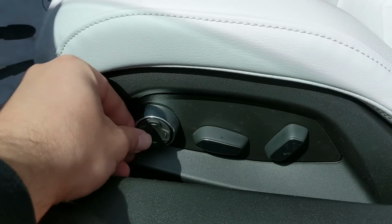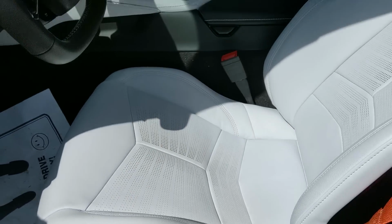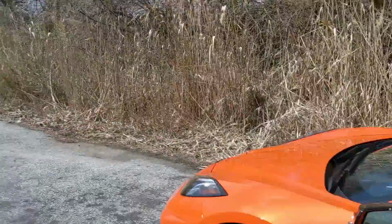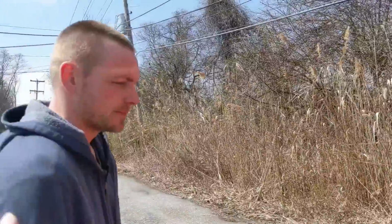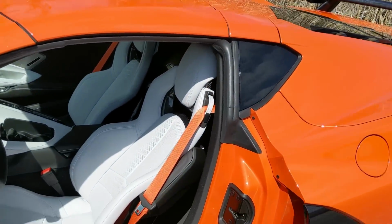Like that's right here, your lumbar and bolster support, as well as forward, backward, and a whole slew of different ways. And they are extremely comfortable for all shapes and sizes. GT2 seats, need it? Yes? No? Absolutely. Okay. Look at them, they just look better. I know, they do look awesome. You know, if they only had the GT1 seat, it would be like, wow, that's a really good looking seat. But since they give you the option of GT2, I think it's worth every penny.